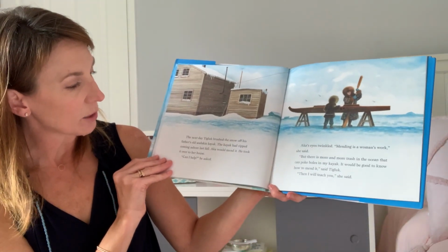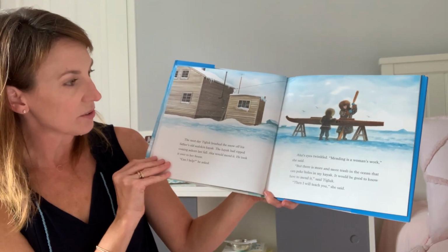The next day, Tiglook brushed the snow off his father's old sealskin kayak.